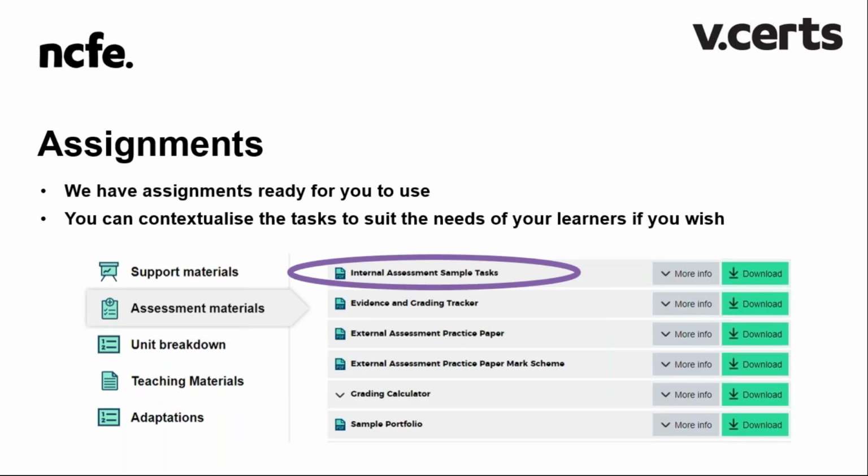That's absolutely fine. You can write your own assignments from scratch if needs be, but obviously be very careful with that. They have to make sure that they meet all the necessary requirements in the specification. But this is probably the easiest way to go about it. Just look at the ready-made assignments we have there for you.